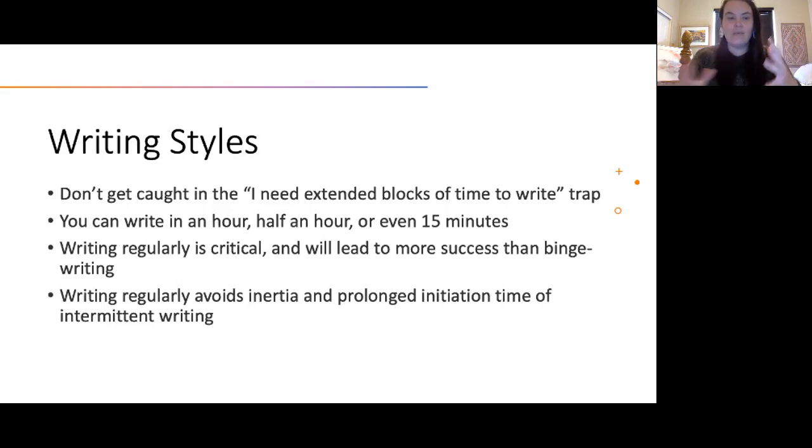I know I'm kind of skipping, but writing styles is similar in that same piece: don't get caught in the "I need extended blocks of time to write" trap. Most of us say, okay, I need all day to be able to write. You can write in an hour, half an hour, 15 minutes. Writing regularly, like I said, write every day, will lead to more success than saying, okay, I'm only going to write for 4 hours on a Friday. You'll actually make bigger progress.